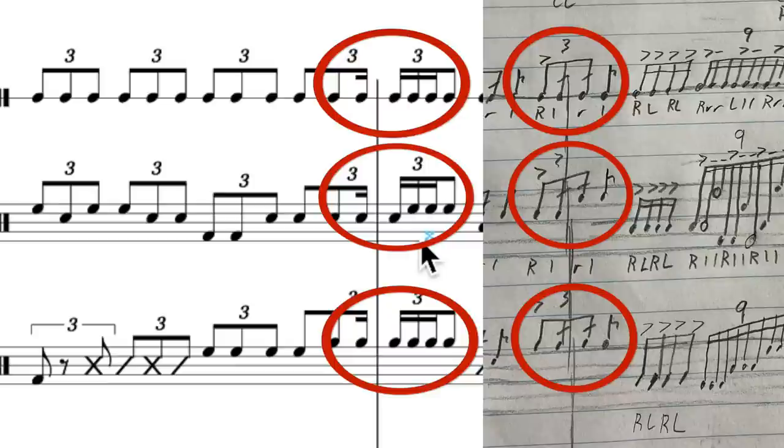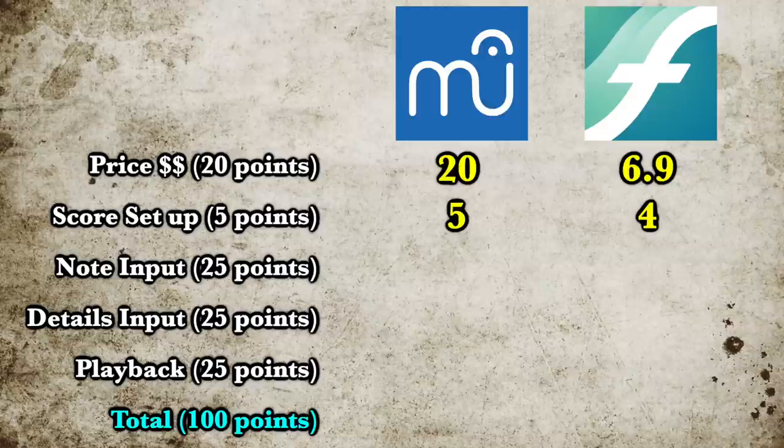You can see from the caveman version how I want this to look, and it is not possible to make it look like that. This is what it's gotta look like. Also, writing for cymbals is less than desirable, so for those things, we are gonna give MuseScore a 20 out of 25. Okay, on to Finale here.